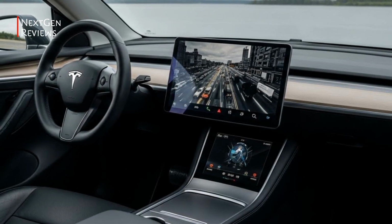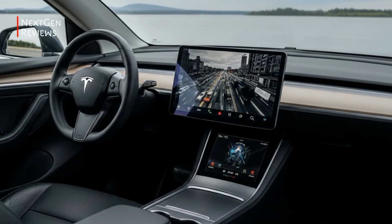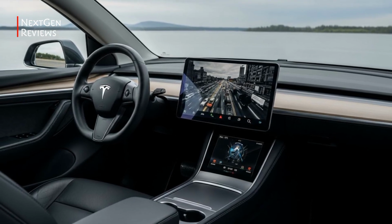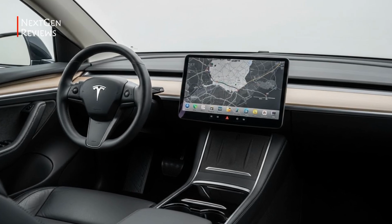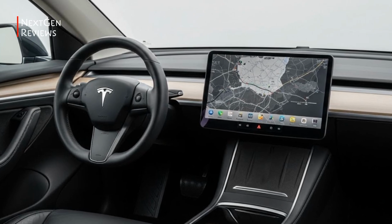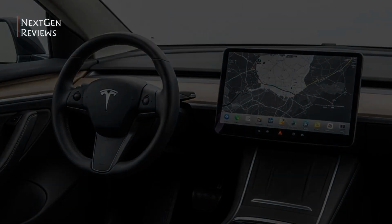Features and technology. Technology is where this Model Y really shines. The updated infotainment system is faster and more intuitive, featuring improved voice commands and seamless smartphone integration. Tesla's full self-driving package has also received notable improvements, offering smoother lane changes and better navigation through complex traffic. Plus, over-the-air updates mean the car keeps getting better long after purchase.